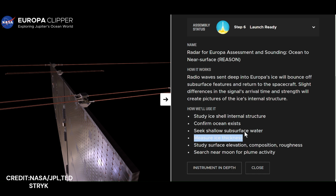And I think this mission, Europa Clipper, is one of the most interesting missions. I was really personally interested because you are always looking for life on other planets. You're on Earth, and you want to know if life exists, and the theory of aliens. I will cover that in another video, but this is really interesting that you are studying the ice shell's internal structure. Like on Earth, we know that the water composition is H2O, hydrogen and oxygen.